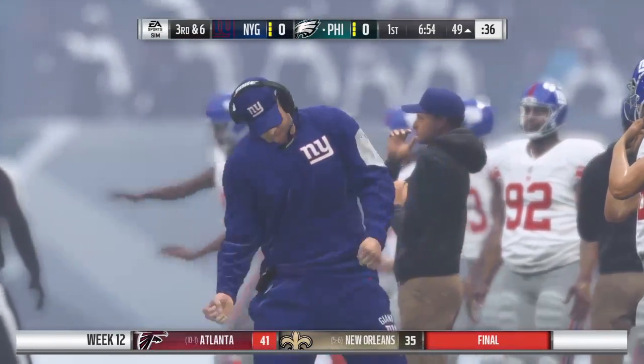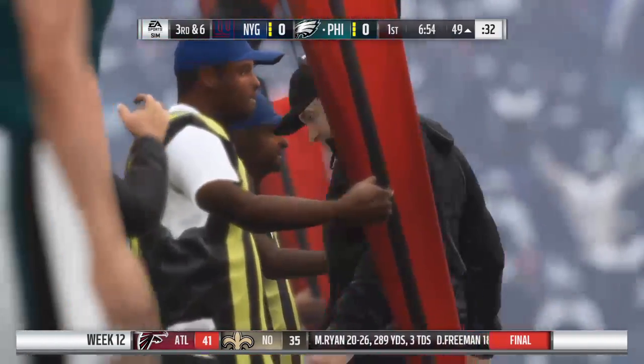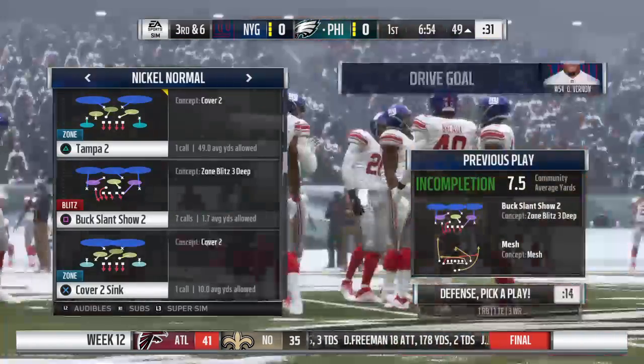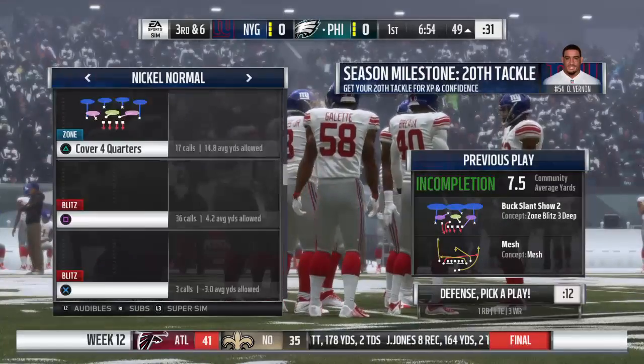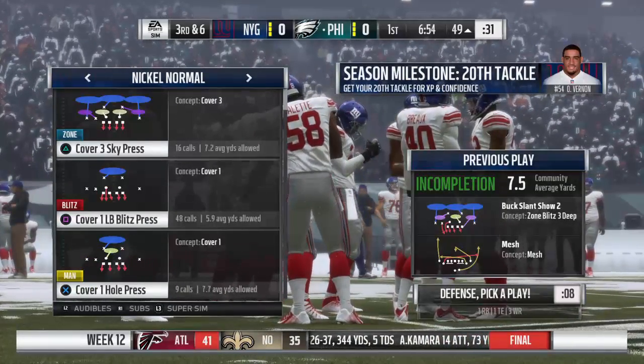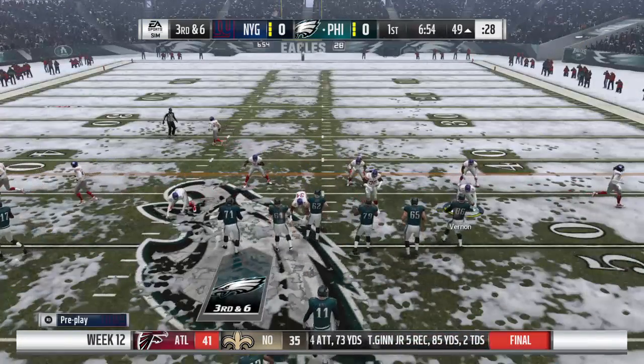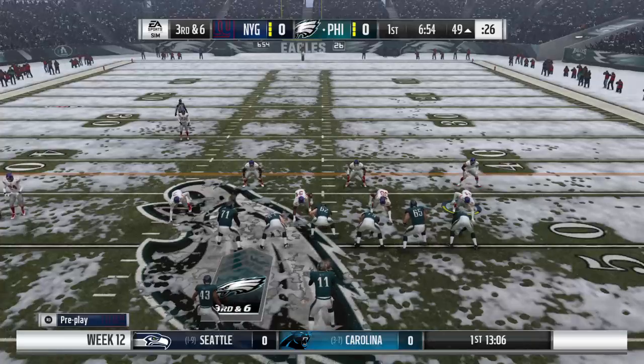They try to throw on second down, but this one is incomplete. And not to get too overcritical there because he knows what he's doing, but his shoulders looked a little off kilter there when he threw that. I don't think you're being overly critical there. You're just analyzing it, and he gets those shoulders right, that pass will go from incomplete to complete. So after the second down incompletion, they'll come up now against a 3rd and 6.